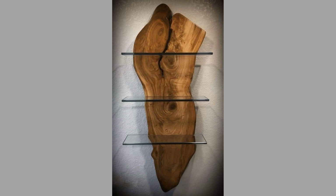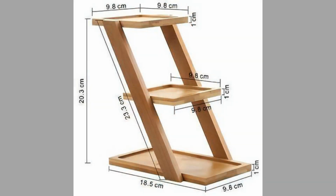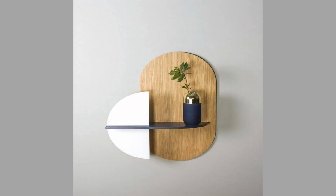Seasonal trends and themes offer additional opportunities for businesses to innovate within the wooden decor space. By creating limited edition designs that align with holidays or seasonal changes, brands can generate excitement and urgency among consumers. For example, offering wooden decor items that celebrate the changing seasons can entice customers to refresh their homes regularly. This approach not only drives sales, but also keeps the brand relevant and engaged with its audience throughout the year.